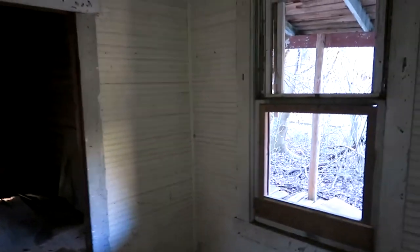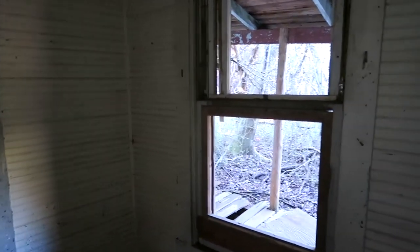Turn that light down some, because it looks like the light was washing it out where you couldn't see it. Of course, up here in the ceiling, same thing. They don't make things like that anymore.